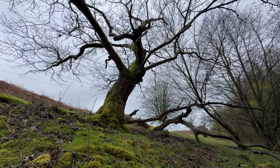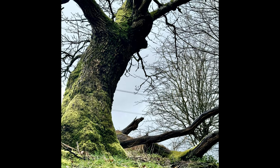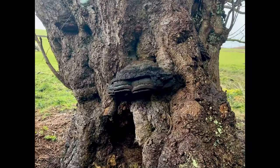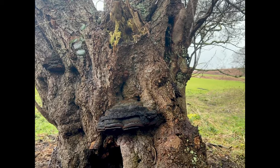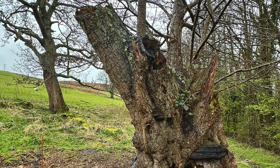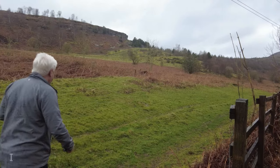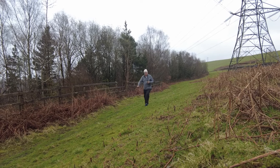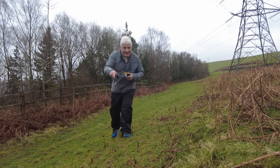I often think one advantage with iPhone photography is that you can get down really low and test out compositions. So this one will be quite interesting. Go explore inside. Gimbal still working. Hooray.